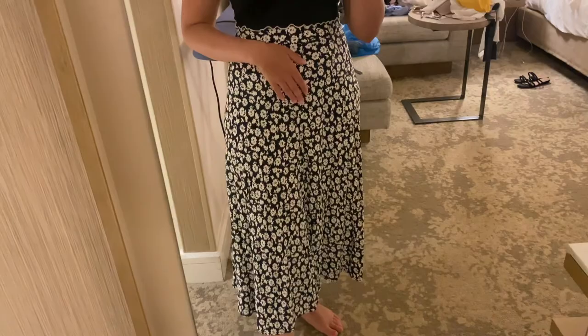So this is my swim top, which I'm using in a fancy way. And then this is my skirt. This is from, oh my gosh, Zara. I'm not wearing the Tevas. I'm wearing these. Yay, finally wearing some normal sandals.